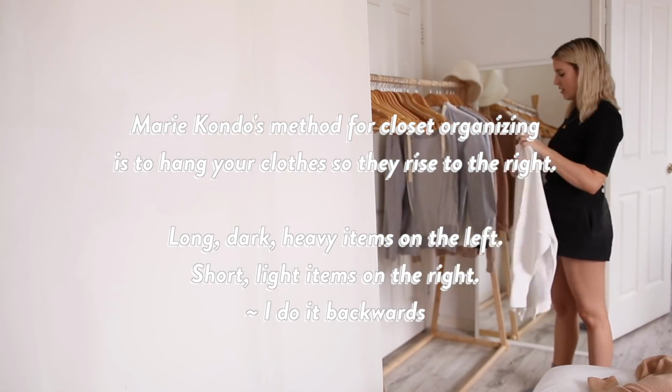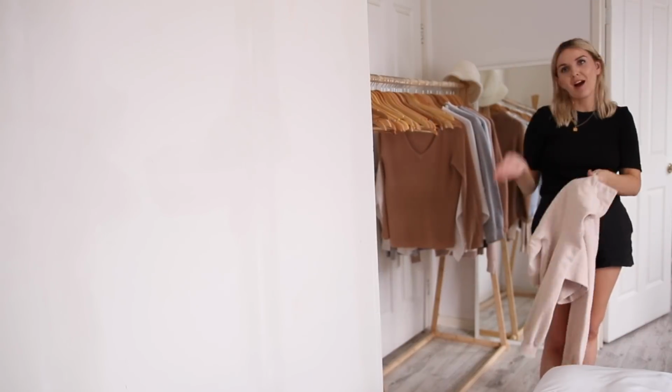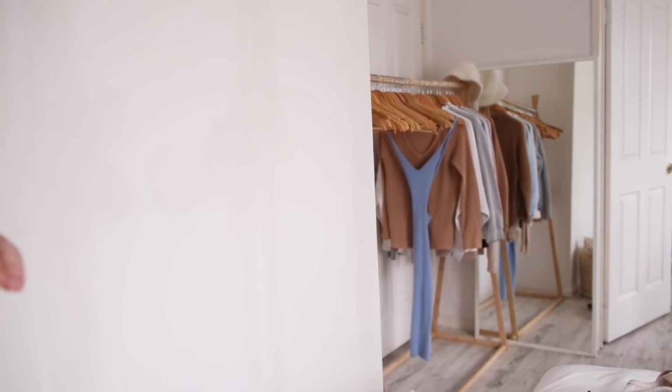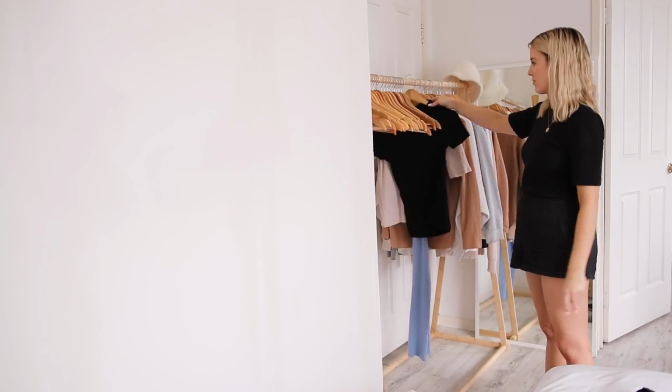As you go ahead and you put your clothing back, think first about how you choose what to wear. Are you a person that thinks about the weather first? Or if it's always cold where you live, do you think more about the occasion? Work with how your mind works.